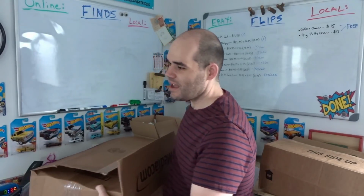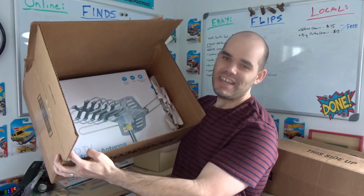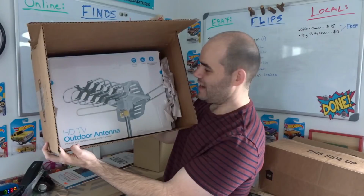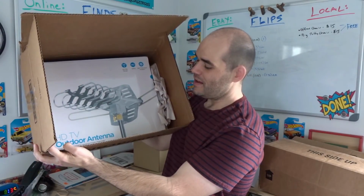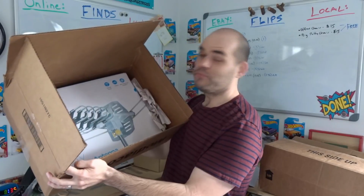Okay. The next item right here, this was kind of a guess, but I got it at Goodwill. The brand is Vansky, spelled like Van Sky, but I think it would be pronounced Vansky. This is an HD TV outdoor antenna. Apparently this is a slightly older model. The digital antennas now look a little different. They don't quite look like this, so this is probably a few years old. But it's brand new, sealed.